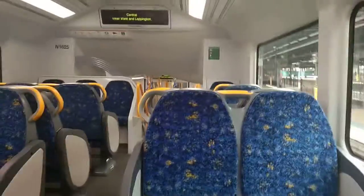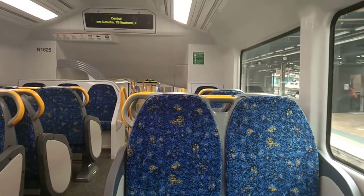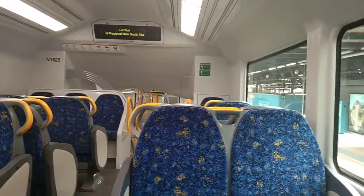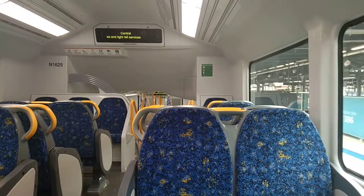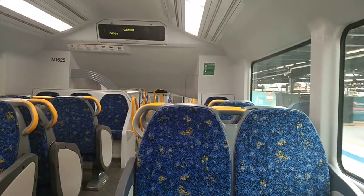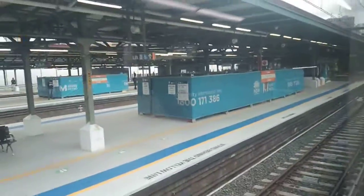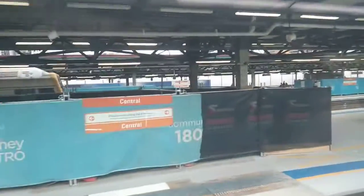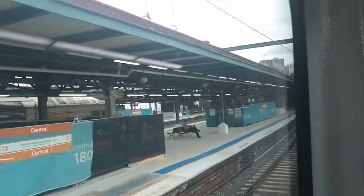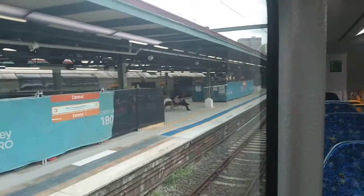Oh, there's a Tangara! Hold on a second. There's a Tangara that's going to be running an empty service, so I'm guessing it's a driver training session type thing. And it's passing platform 20. Actually, I'll film like that so you guys can see the Tangara. There it is, guys. Tangara passing platform 20, going around the city circle as an empty train.